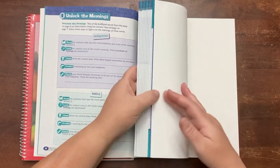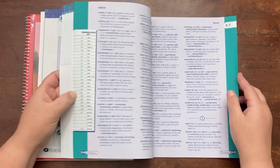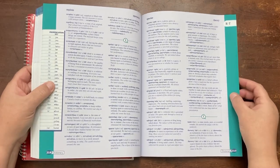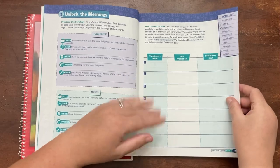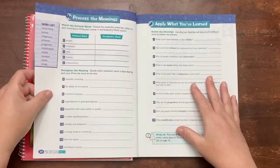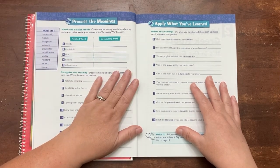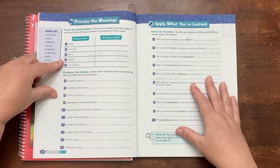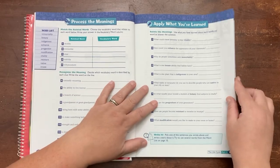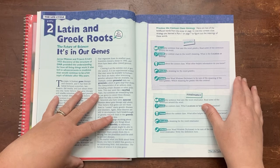And that can make this less overwhelming maybe for a child who's new to using the dictionary, to not have to go to a big thick dictionary. They can just use a smaller one and they know the word's going to be there. All right, the next page is process the meaning. So they are choosing a vocabulary word that relates to each of the words here. Apply what you've learned, and then you're on to the next part.